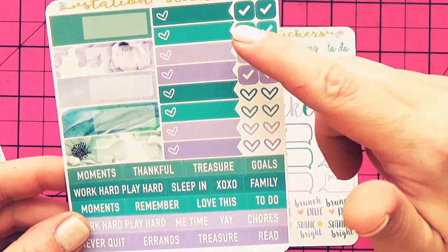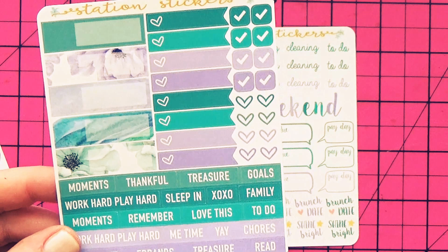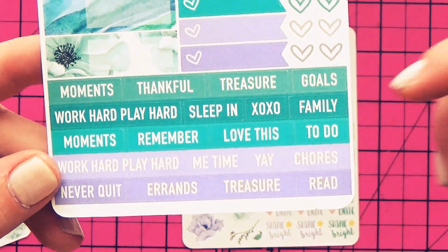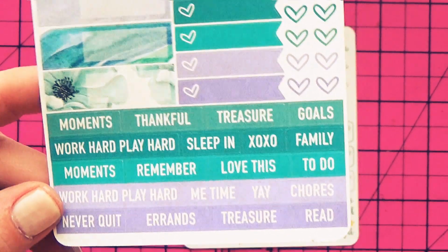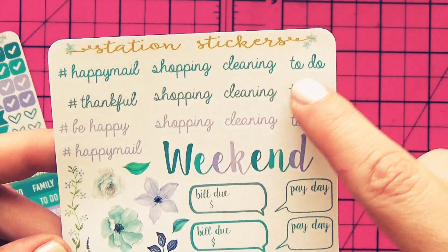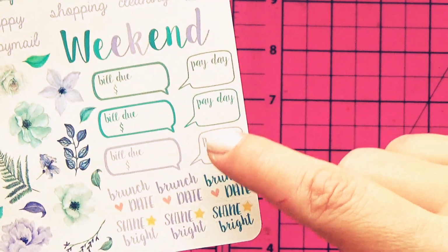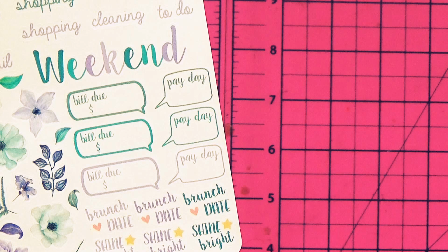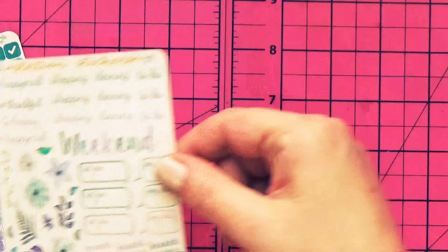Then you got heart checkoff flags, and these little boxes and some check marks and some hearts. And then at the bottom, you can see all the different little words that you can use. And then the last page here is hashtags, a couple of them, and cleaning to do, bill due, payday, brunch date, and then some flowers. So I love those. Beautiful.